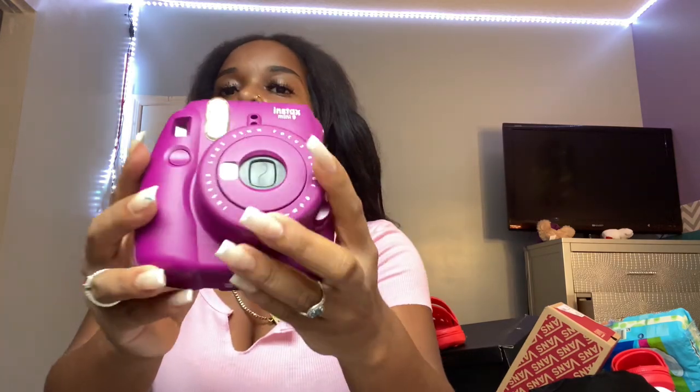So this is my Instax Mini 9 Polaroid camera. This is how it looks. It is in this color, like plum purple right here. It is really, really cute. And then I also got some Instax film from Walmart. The film was like $8, $7, I don't really remember. But I got it in a 2-pack. It comes with 20. And I got this color.